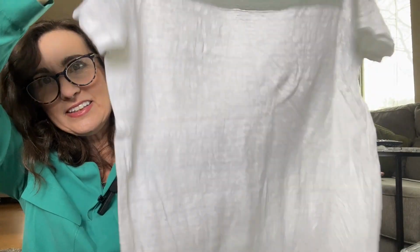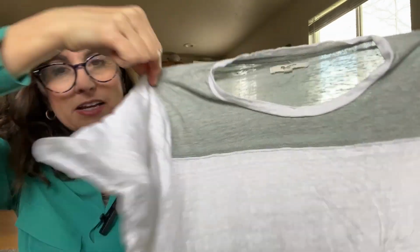This Madewell, okay, this might have been the bins. I think this was the bins too. It's just a white linen top in white and green, little t-shirt. The rest, I believe, oh no, this is the last one. Okay, my friend threw this in at the last. She's like, do you want this? It's Sweaty Betty. I'm like, oh, I love Sweaty Betty.